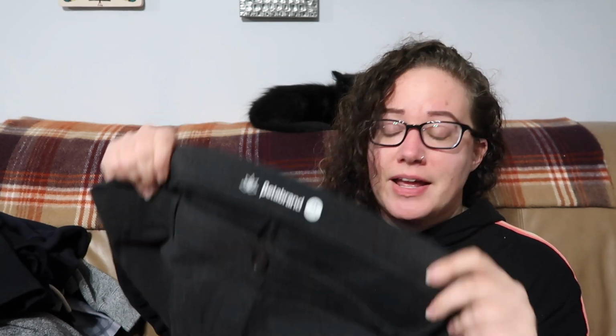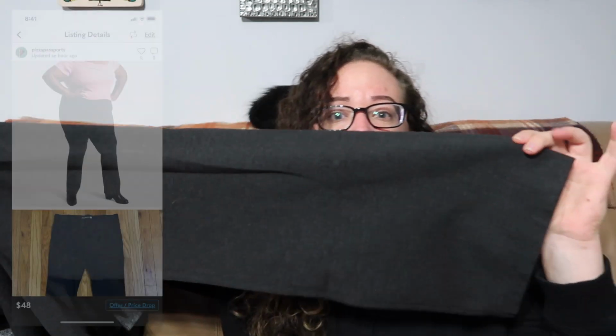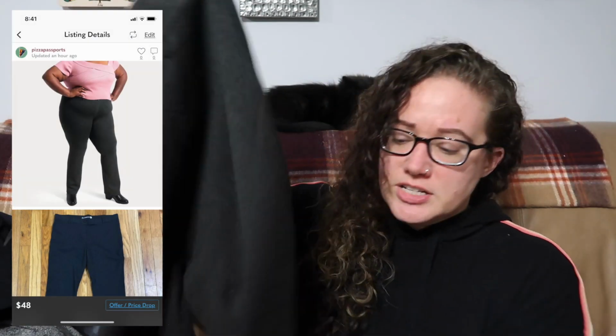And then I have 2 pairs of dress pant yoga pants from Beta brand. These are both a size 2X petite. That's why I picked these up, because of the size. They're both the same color. These are the straight legs dress pant yoga pants. So I just made one listing on Poshmark and put that I had quantity of 2.